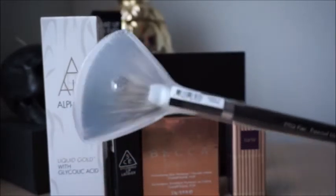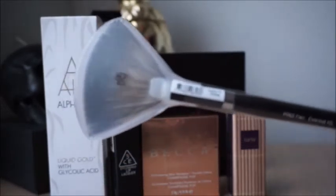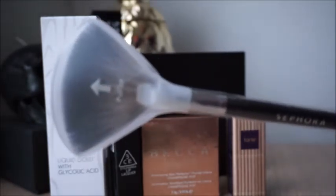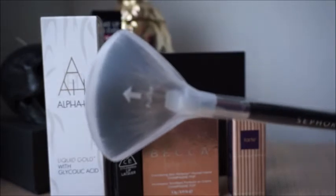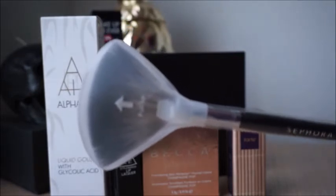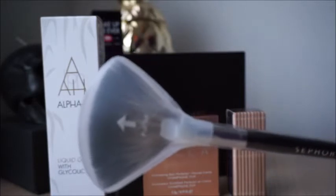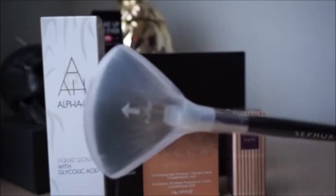Hello. I just realised how much I paid for this by looking at the receipt. So originally I was looking for Makeup Forever, I think. Oh no, it was a Zoeva. I was looking for a Zoeva makeup brush.